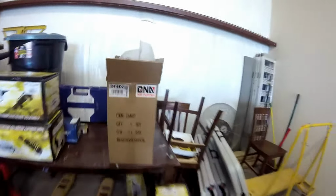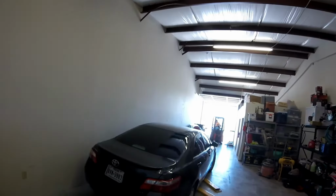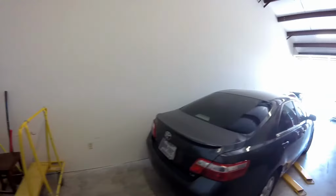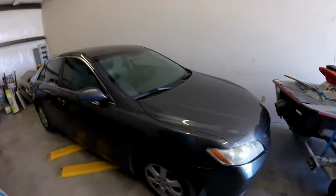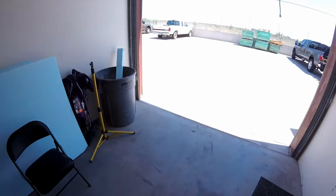Guys, sorry you couldn't hear me. I don't think we got the right motor for the car. Yeah, right now I'll show you guys the motor. I think eBay sent us the wrong motor for this car, a 2007 Toyota Camry. We're getting it right now. We just got it today.